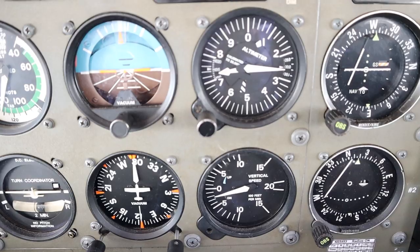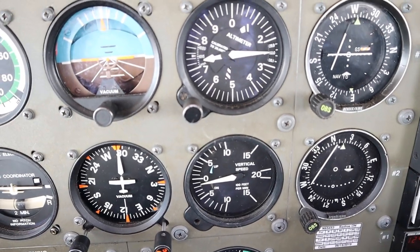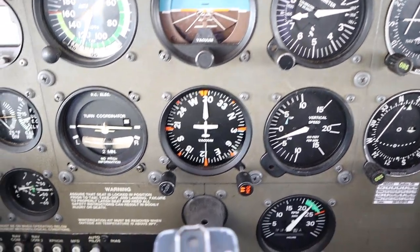All right, guys, so we're descending down to 7,000. You've had descent rate up. You want to maintain 12,000. We have at least 500 feet from the runway.